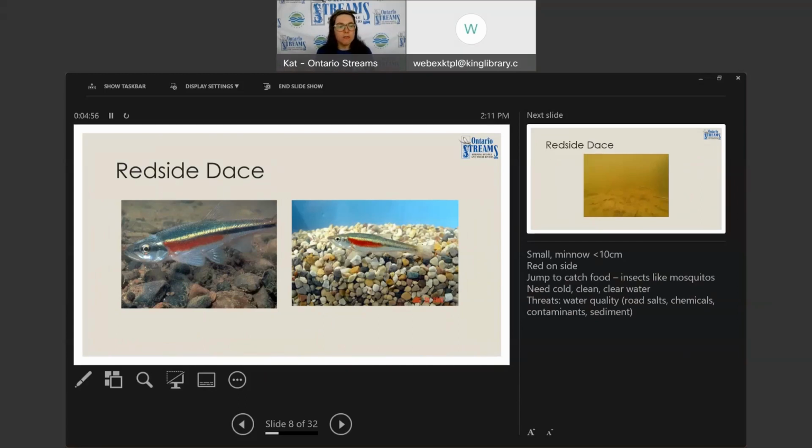They are a very unique fish. They are the only minnow in Canada who actually jumps up out of the water to catch their food. And they like to eat things like mosquitoes and flies. And I don't know about any of you, but I am not a big fan of mosquitoes or mosquito bites. So we really want to make sure that we have lots of these Redside dace who could keep eating those mosquitoes for us.